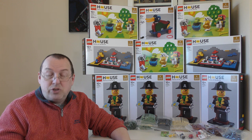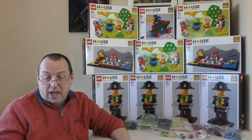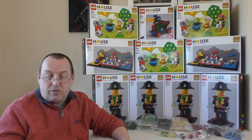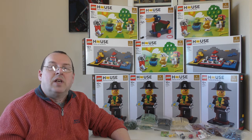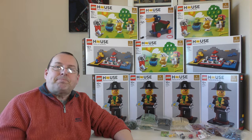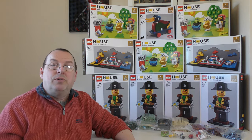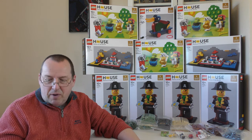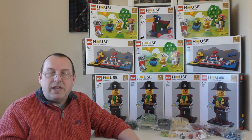Anyway, they were reduced from 699 kroner down to 489 kroner, and that works out at around 57-ish pounds for the UK. So that made that set much more appealing. That's why I bought 2 of those. Maybe I would have bought more if I had the room to carry them. So there were certainly some good deals in there.